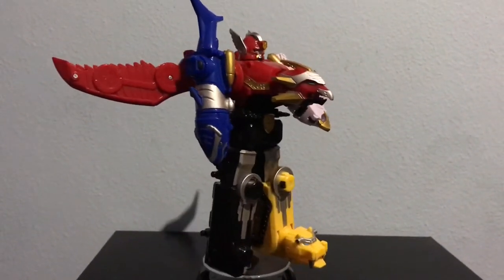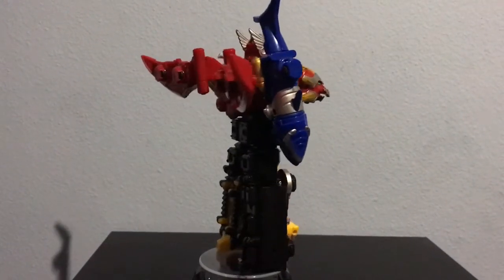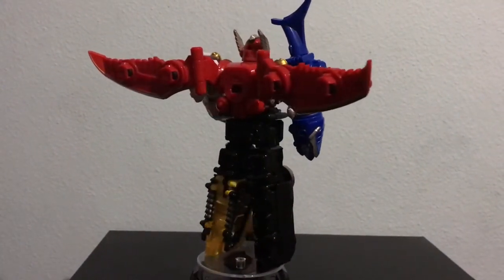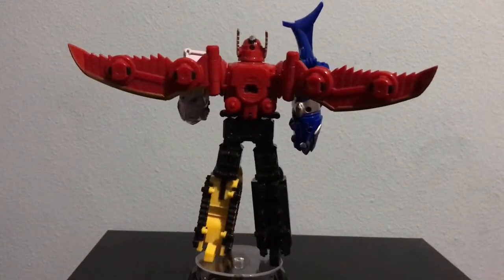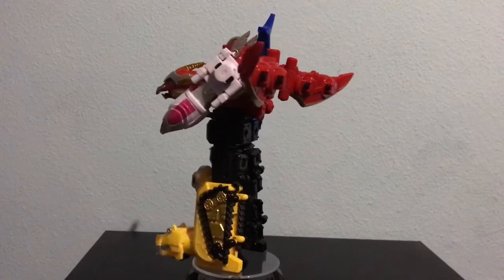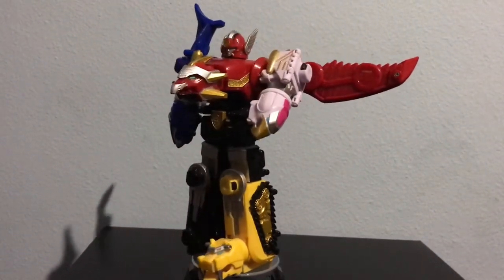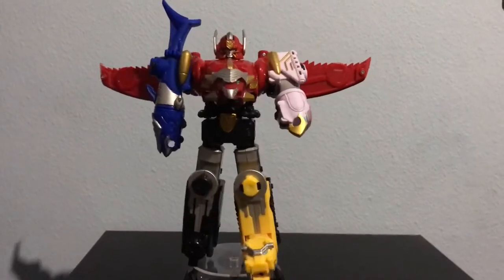Surprisingly, she did it fairly fast. And there were a couple pieces missing. I believe it's the sword and the little head that goes to the black Zord, and the left leg. I believe it's the left leg to the left or right leg. They either interchange with both. But again, could not pass this up.